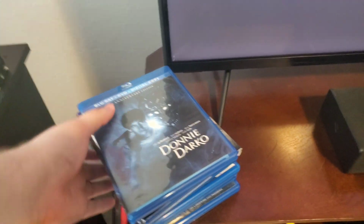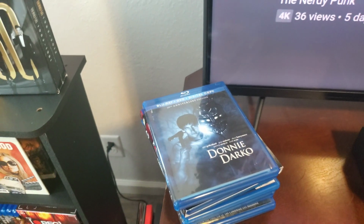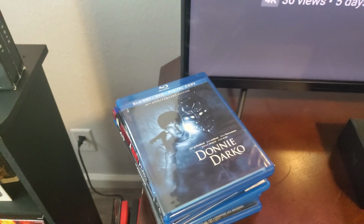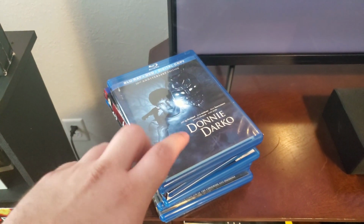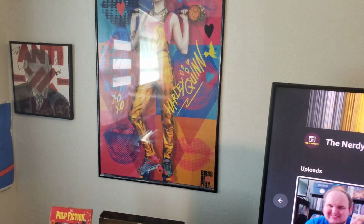This stack here is movies that I need to trade in. Some things that I've upgraded to 4K. Some things that I don't want anymore. So these are going to be ones that I trade in on one of my next media hunting trips. And then we go over here.